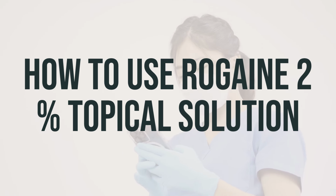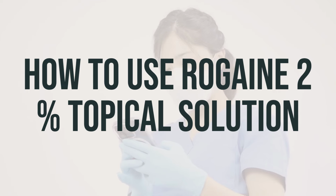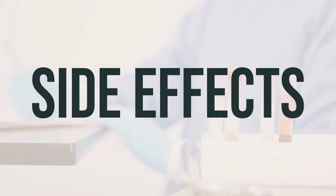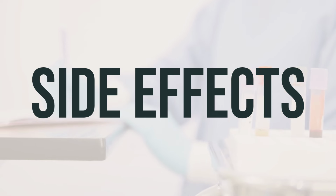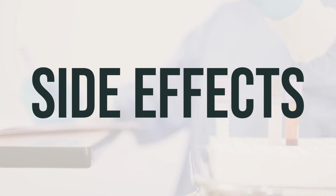If your condition does not improve after using this medication for 4 to 6 months, or if you think you may have a serious medical problem, tell your doctor. Some common side effects of using Rogaine 2% topical solution include burning, stinging, or redness at the application site. If these effects persist or worsen, it is important to contact your doctor or pharmacist.